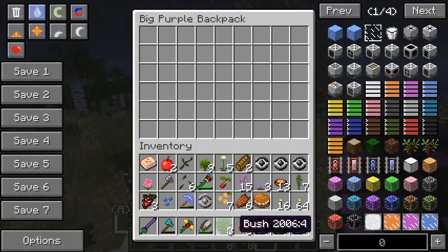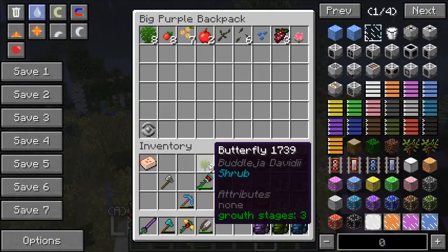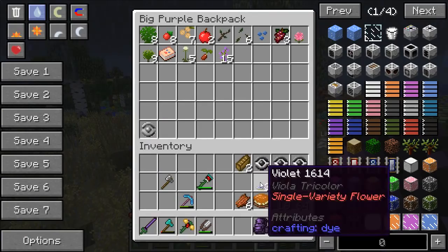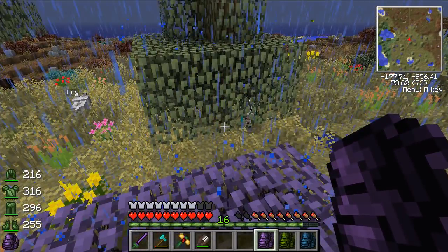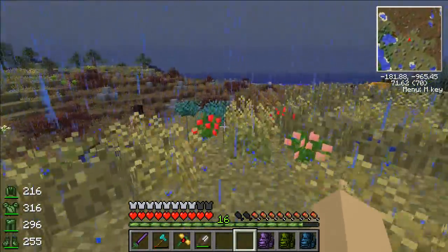All right, one second, Lily. I'm gonna throw all this stuff into here, including our big cat. How exciting. Ma! Ma, indeed. The wildflowers we'll keep because I have a feeling we'll collect more of those. All right, and let us continue exploring. We are on the hunt for a cougar.